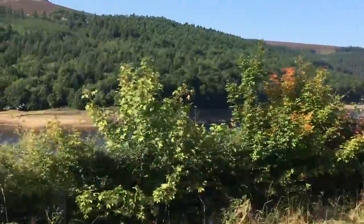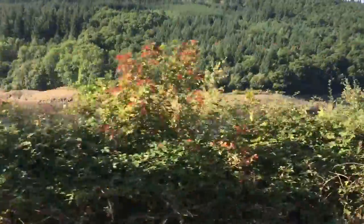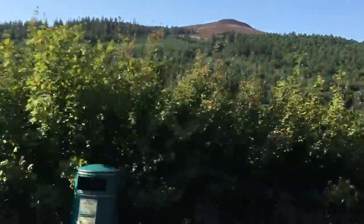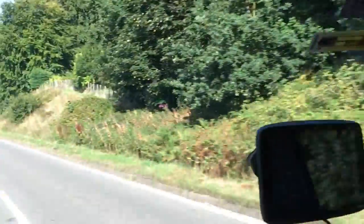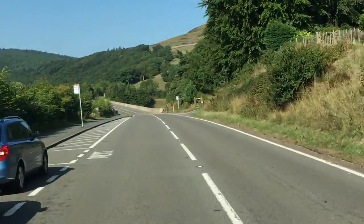So what's down there? That's the Lady Bower Reservoir, famous for where the dam busters raids were tested. What, they did the bouncing bombs and all that bouncing stuff? The bombs across the reservoir to test how they would work.